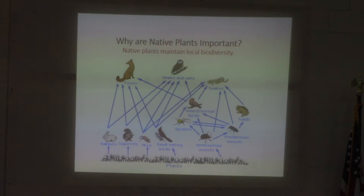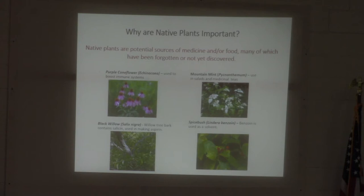Why are native plants important? Sources of medicinal food, and many of which have been forgotten or have not yet been discovered. So we know about echinacea. People take that as an immune system booster. Mountain mint is used in teas. Black willow, willow has salicylic acid in it, which is aspirin. And spice bush, which grows in the mountains, contains benzoin. Benzoin is a solvent. So these were first used by the colonists for their various uses.